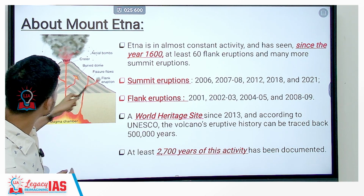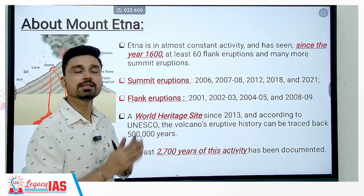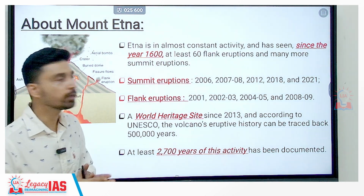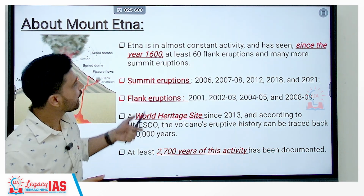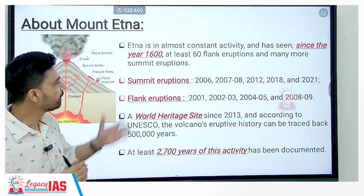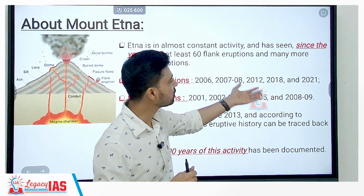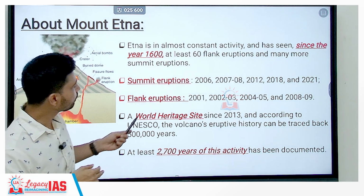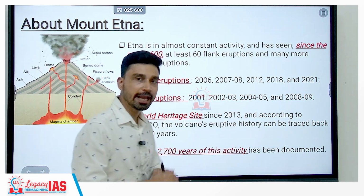Here we are having the flank eruption as such. Now, Etna is in almost constant activity. That is why, as we discussed in the beginning, it is referred to as one of the most active volcanoes in the world and has seen, since the year 1600, at least 60 flank eruptions and many more summit eruptions. Summit eruptions have happened recently in 2006, 7, 8, 2012, 2018 and 2021. On the other hand, flank eruptions have happened in 2001, 2002, 3, 4, 5 and 8, 9.